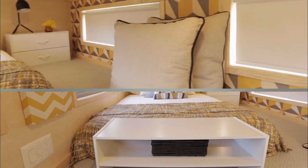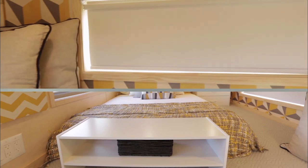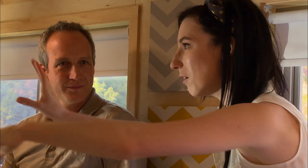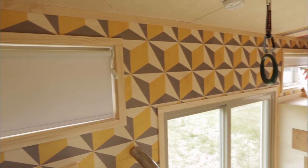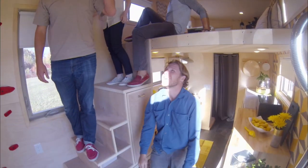It's perfect. This is a large loft. I love the colors. A lot of the houses just have the wood for walls, but I love the print. It's kind of geometrical. Yes. I love that. I don't think words can express how awesome this house is. I can't pin down one thing in particular that I loved about the house. It was everything.